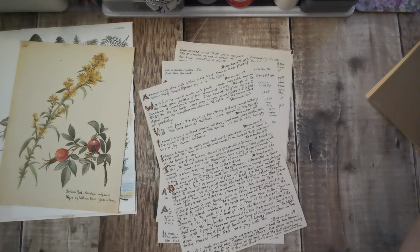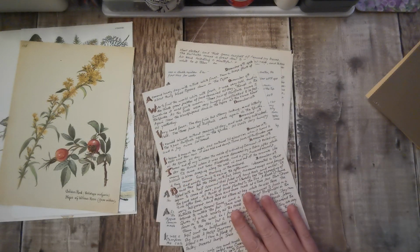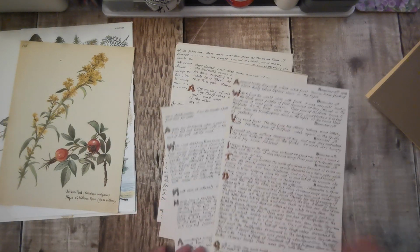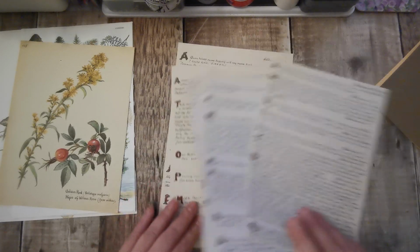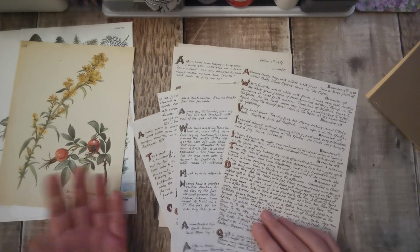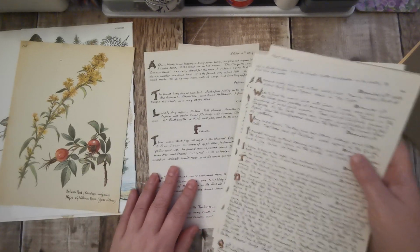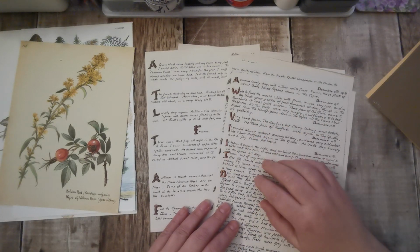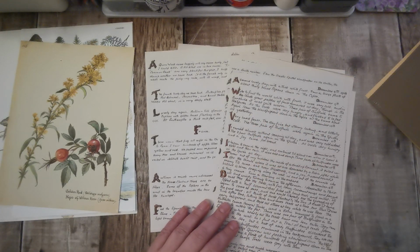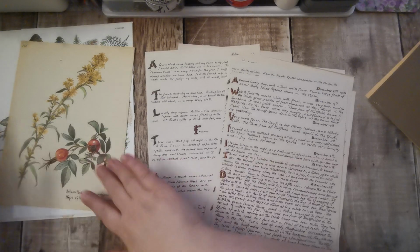So what we're left with is, I know I said we weren't particularly using text pages, but in every book there's text pages. And these are beautiful writing. This is called the Country Woman's Journal. Shall I pause and just get it? Well, I'll get it in a minute.